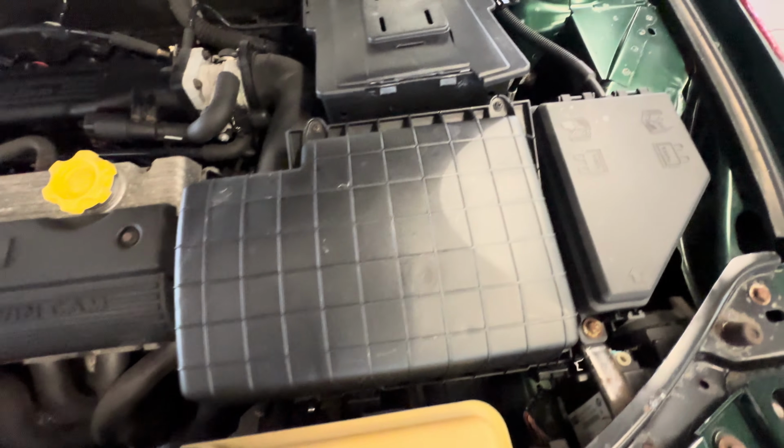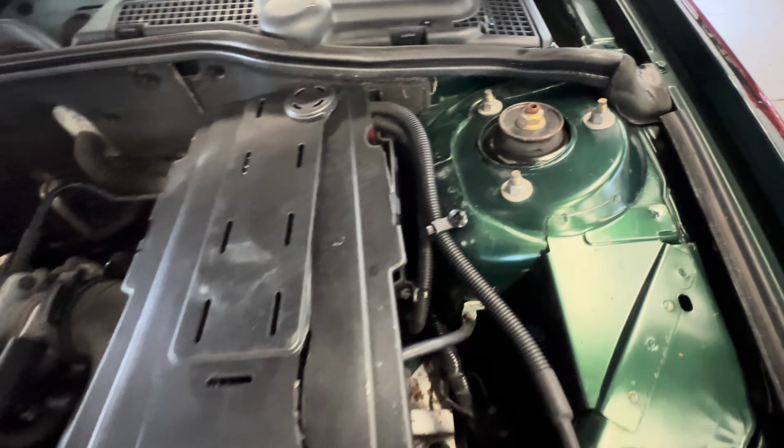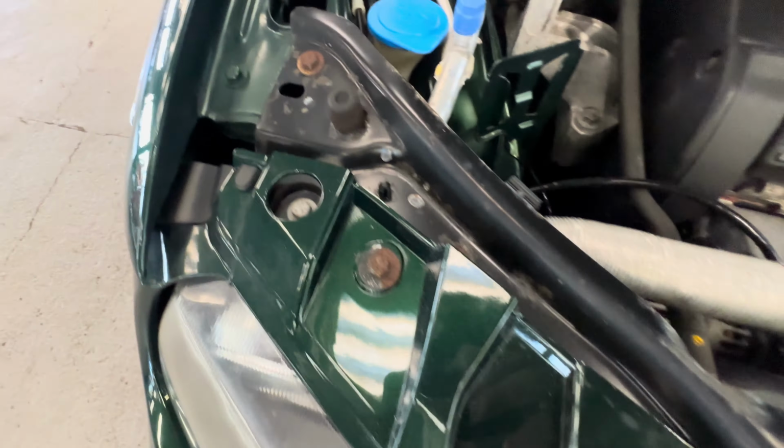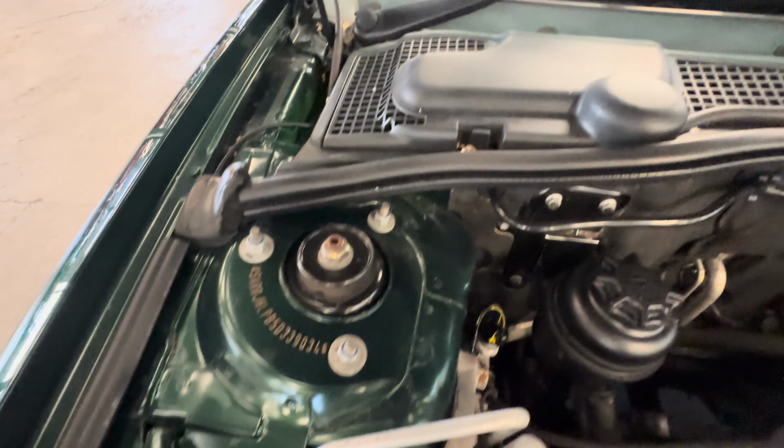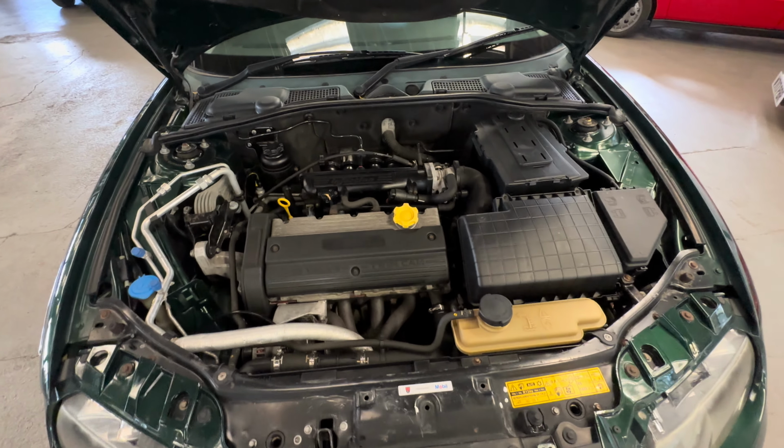Lovely and tidy. The battery, the casing's got a little bit of a crack in it, and that's how picky you've got to be. That engine bay is lovely. Strut tops look good. Bottles are all nice and clean and tidy. All the aircon pipes are lovely and clear. Really nice and tidy in there. One of the cleanest engine bays I've seen for a while.